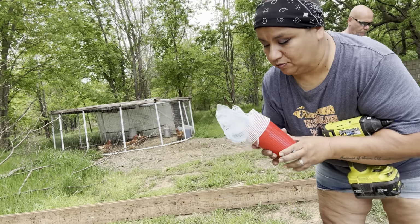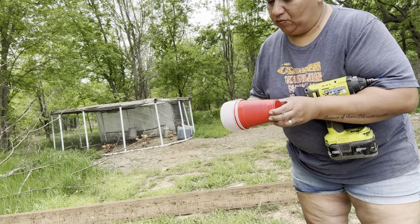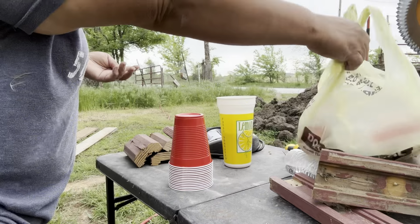I just go to the dollar store and I buy the little $1 for 14 cups. And this is what I use to up-pot.